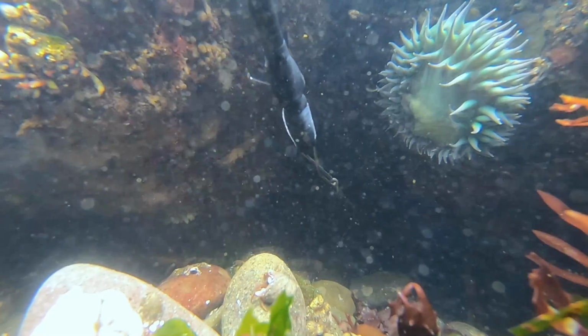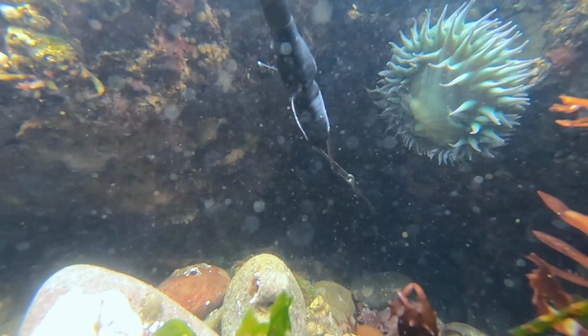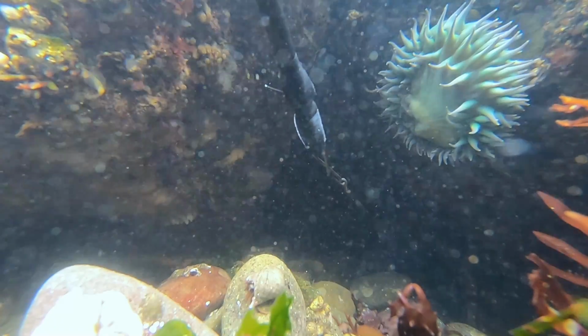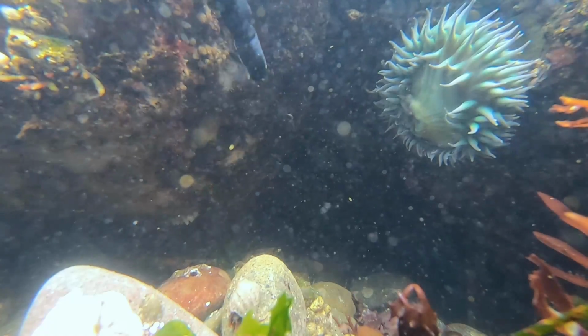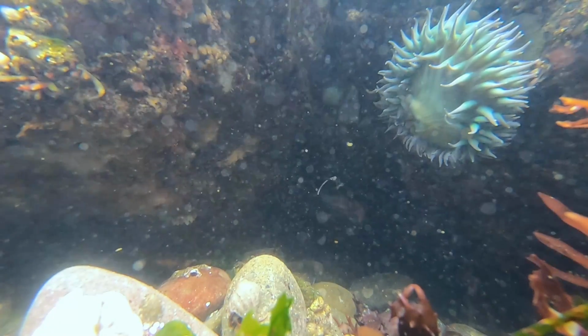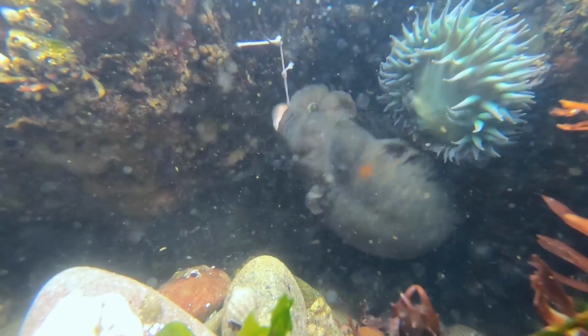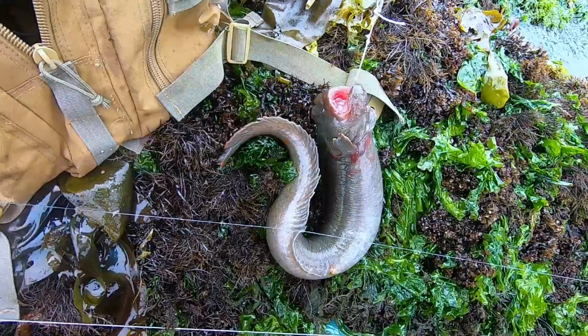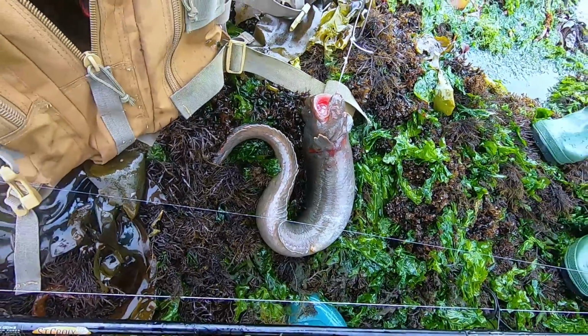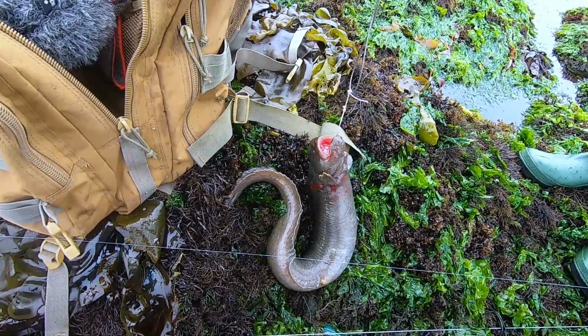He's on it, he's on it. He's on it. Woo! Gotcha. Gotcha. Dude, hell yeah. Hell yeah, last piece of squid too. Oh man, he literally ate a bunch of them. That was the second one in there too, so there's more. I think there's more in there.